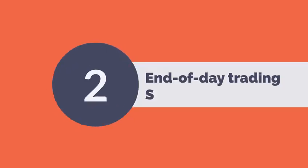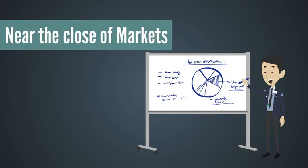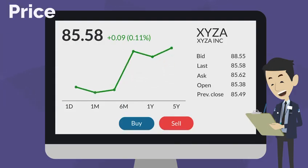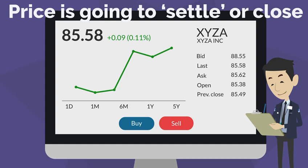Number 2. End of day trading strategy. The end of day trading strategy involves trading near the close of markets. End of day traders become active when it becomes clear that the price is going to settle or close.